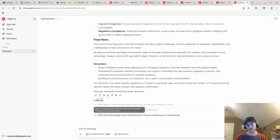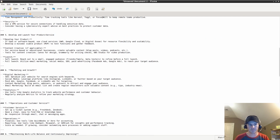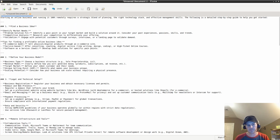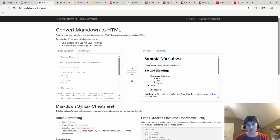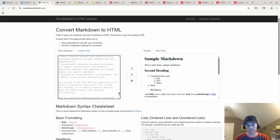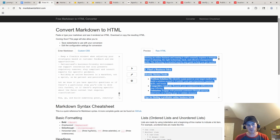Okay, and there's another thing I wanted to show you, which is copying the output. Just like in ChatGPT or Google Gemini, you can copy the output. So here is copy, and I believe it copies to Markdown code. So this is Markdown code. And generally, I don't find Markdown code useful by itself. I usually will convert it to HTML. So you can copy this. And for example, you can use a website such as markdown to html.com. You can paste that in, and copy this. So that's the converted HTML.